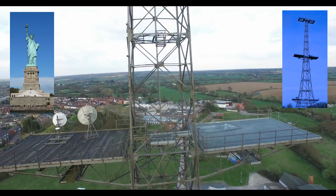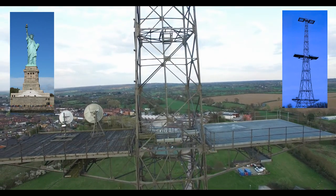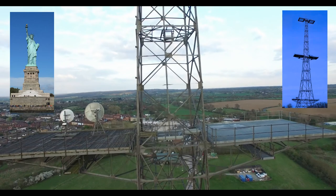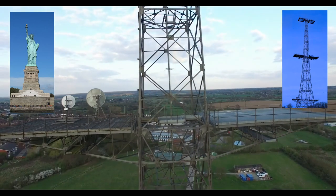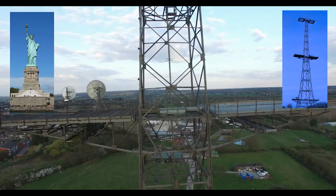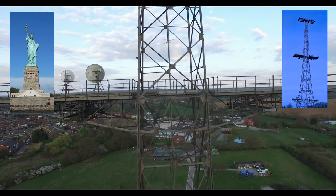The Statue of Liberty literally was a symbol that just says America welcomes anybody and they can be freed from whatever oppressive regimes exist in their own countries. This Tower of Liberty prevented oppression in the British Isles.